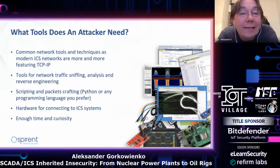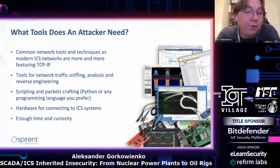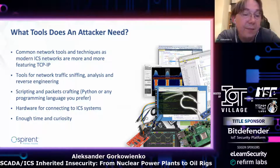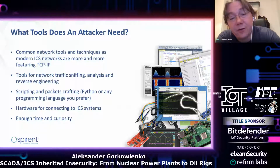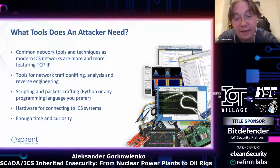So what tools and skills does an attacker need to be able to exploit those networks and ICS systems? Again, because modern ICS and SCADA systems are more and more featuring TCP/IP, surprisingly, you do not necessarily need to be too specialized. If you're good with infrastructure security, you can start playing with the security of industrial systems. You need tools for network sniffing, traffic analysis, and reverse engineering. Obviously, you need to be able to script packet crafting, so Python or any programming language you like. Ideally you need to be familiar with hardware for connecting to ICS systems, to deal with wires, to sniff signals on wires, etc. And yes, enough time and curiosity would surely help.